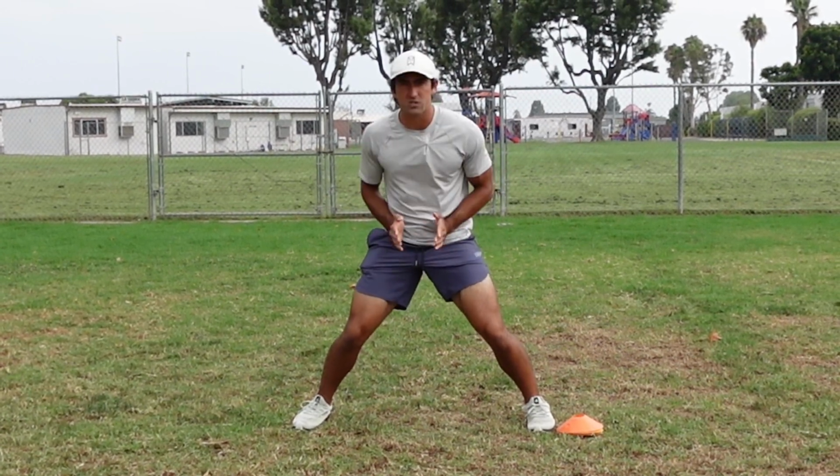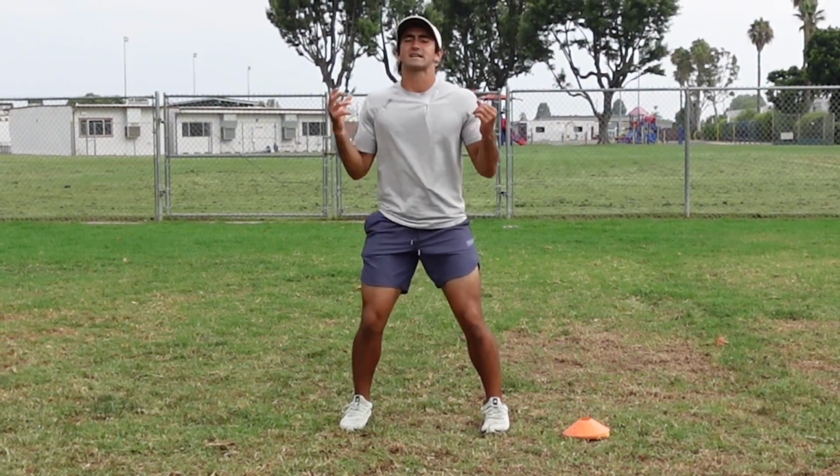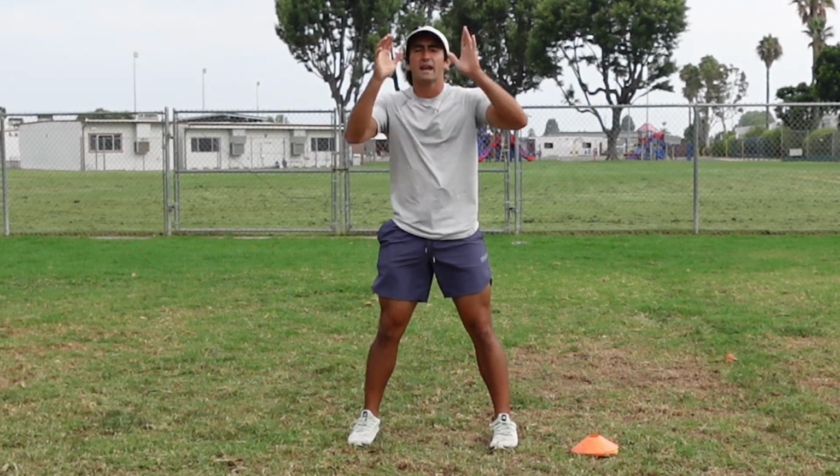So again guys, if you're doing all this foot movement, head and shoulder movement, but your hips do not move and your hips stay square, you know what a DB is going to do? He's just going to sit there and stand right in front of you, and we're not going to get any separation.